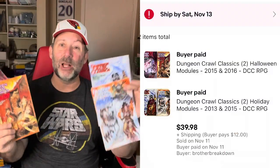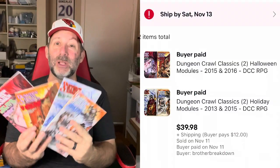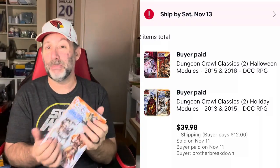This is the second sale I had, and they bought 2 different lots. These were special ones. 2 of them were like holiday issues, and 2 of them were Halloween issues. So I just did the 2 as bundles. Again, I paid $1 each for these, and they sold for $19 per set. So $4 into these 4 books plus shipping, $40 out. Love flips like that. I wish I could have 10 of those a day.